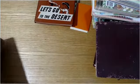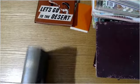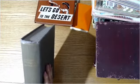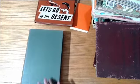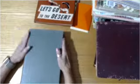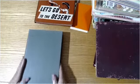Then I have this National Geographic magazine. And this is from 1935, volume 68. Hold on just a moment. Okay, I'm back. My husband was making coffee. That was a little noisy.